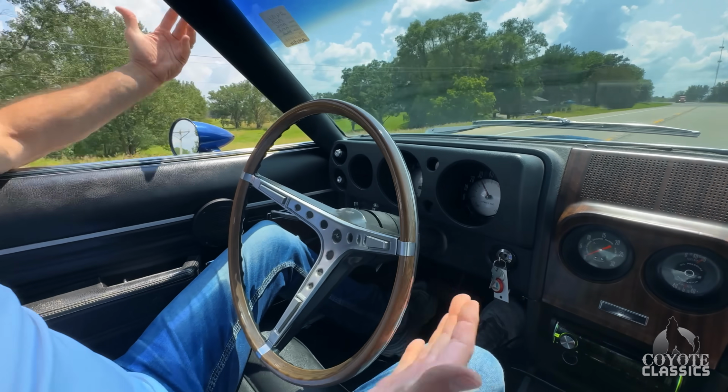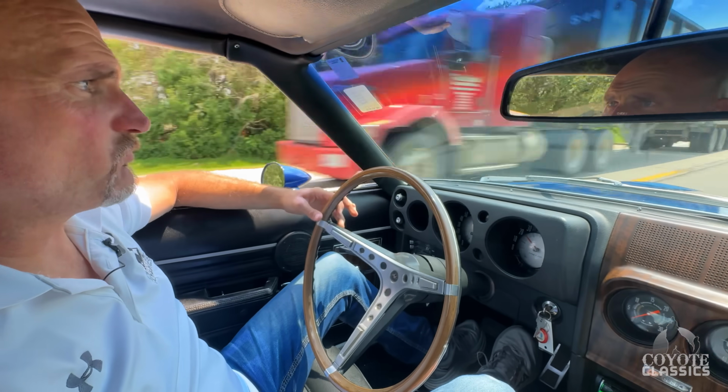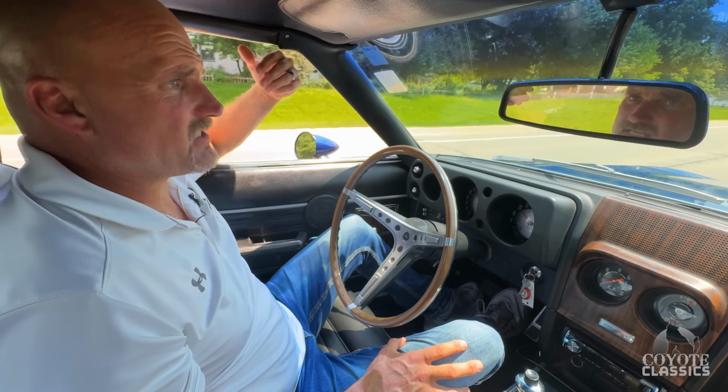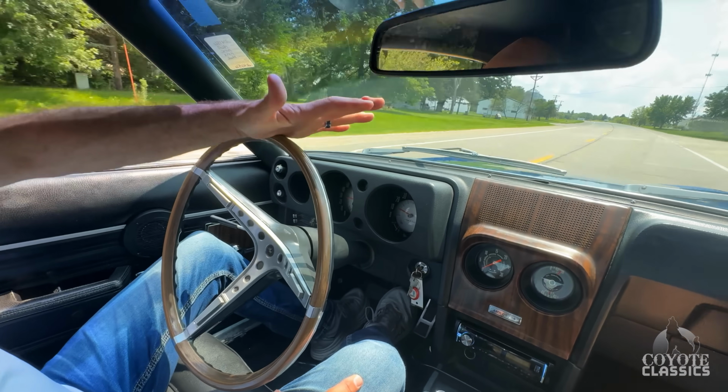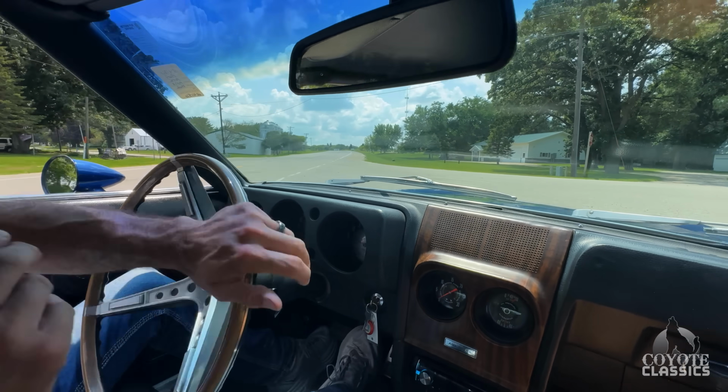But yeah, like I said, it just drives itself. It really does. Same thing with those Wilwoods. I mean, they're power discs. They stop great. Turn signal indicator, it works in the dash.